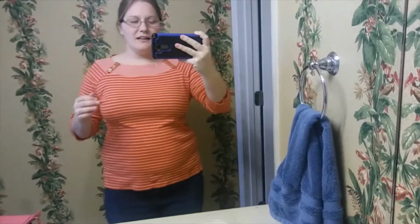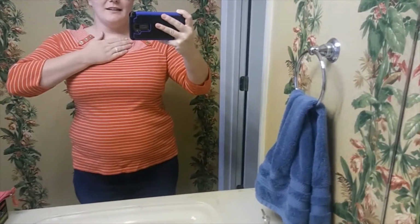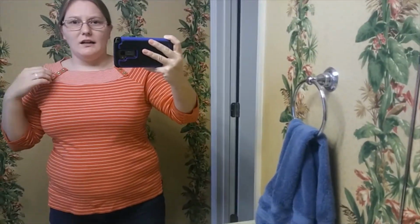Okay, so here is look number 1. I think I like it. I think it'll do good for school. High neckline, so it can pass that test for working with students. The sleeves don't go all the way, so you don't have to worry about dragging them through markers. So I'll take it. I think this one's pretty good.